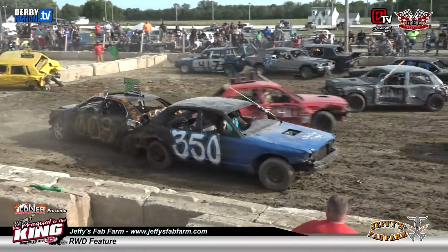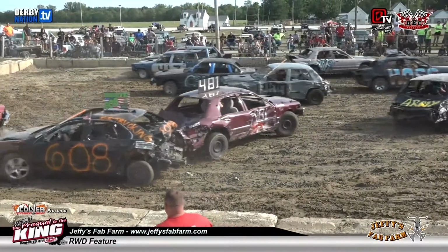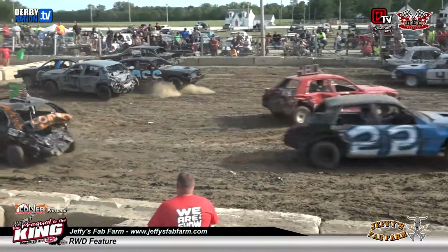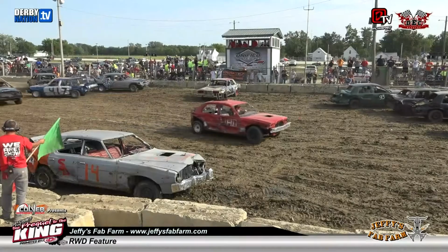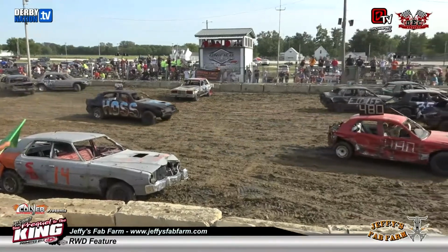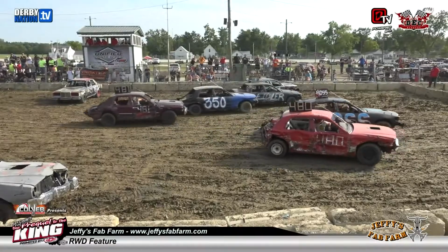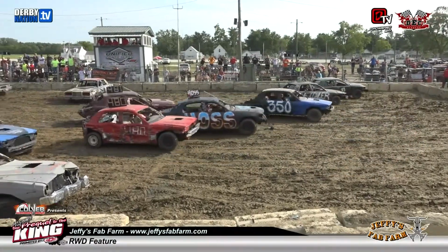Much smaller car here, front wheel drive. Has the ability to be a lot more maneuverable than these big cars, but if you get caught against a wall like that, it can be bad. Haas looking for someone to hit. Comes down here, lines up with everybody else, going to look over the shoulder and put the crosshairs on someone else's nose.